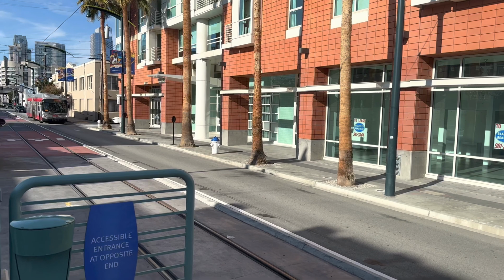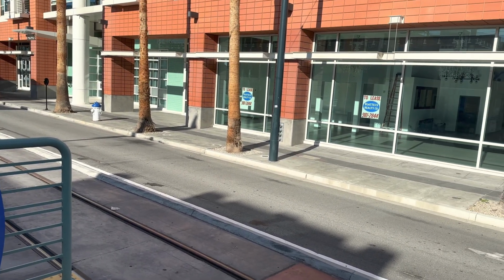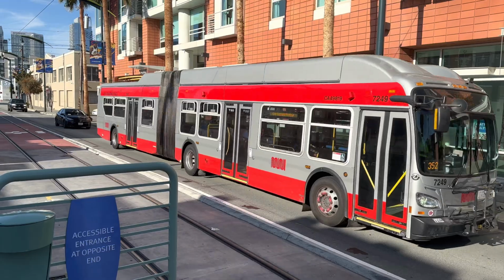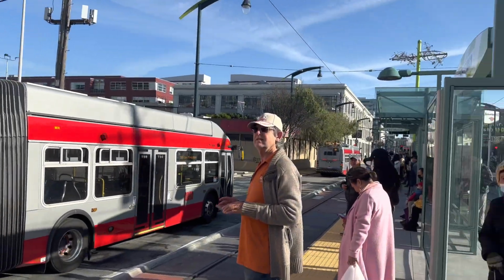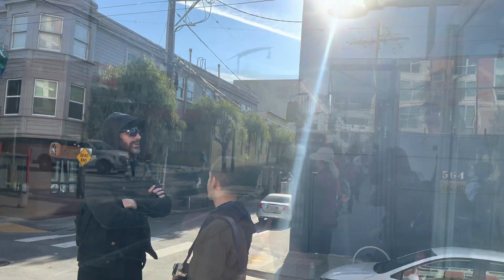This here is an emergency gate. This is to only be used in an emergency and has stairs on the other side. It's a push gate. It will lead you directly down into train traffic, which is why you don't want to use it. And this is only to ever be used in an emergency. So that is the new station here at Brannan, and we will get off at the next station and see what we find there.